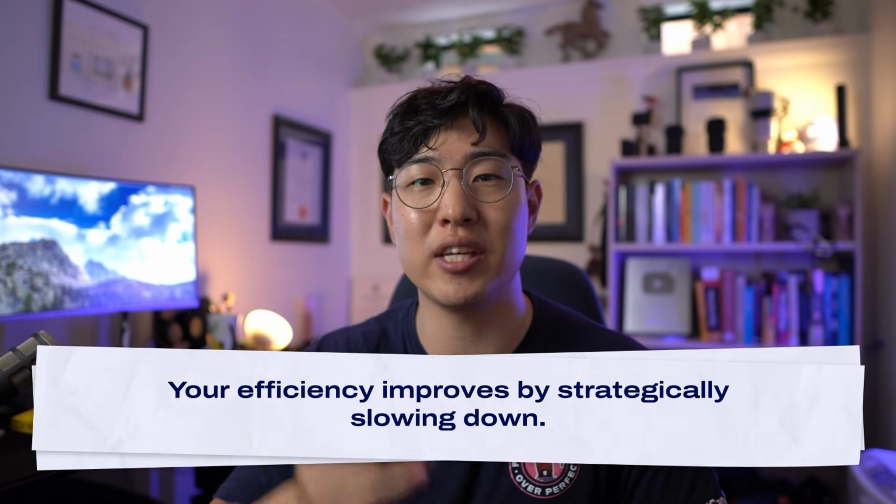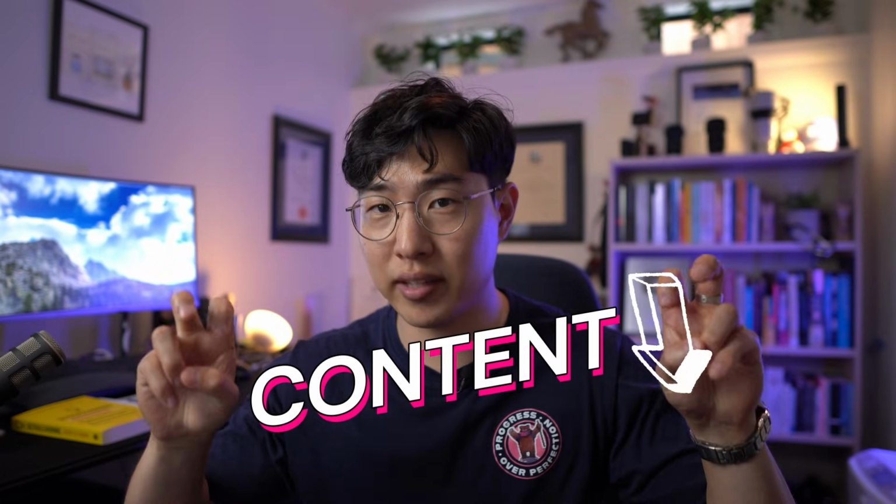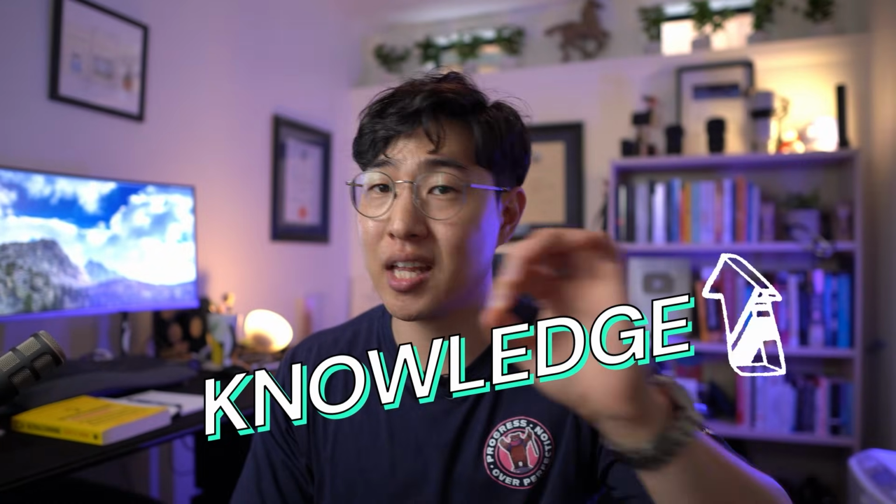On the other hand, if you know which parts are worth slowing down for, the value you get per hour you spend increases. Your efficiency actually improves by strategically slowing down. You get slower at covering content and reading words, but you get faster at building knowledge.